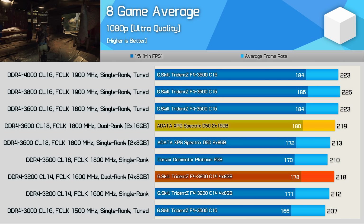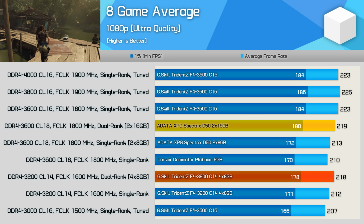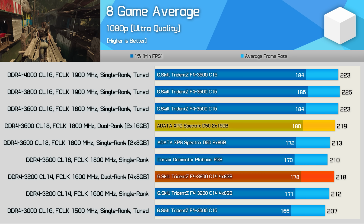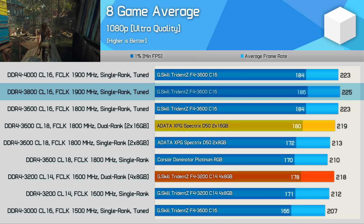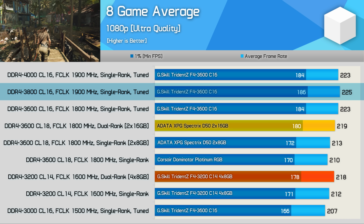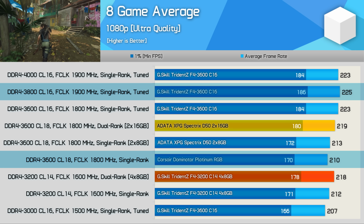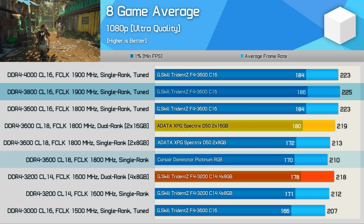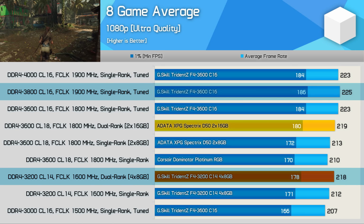Now, if we average the 1080p data seen across the 8 games tested, this paints a pretty clear picture of the kind of performance differences you can typically expect to see with an extreme GPU at a lowish resolution. So, in more CPU-limited gaming scenarios, a manually tuned DDR4 3800 configuration will net you around 7% more performance when compared to a stock memory kit, like the Corsair Dominator Platinum RGB for example. When compared to our review setup, we're looking at just a 3% boost on average.